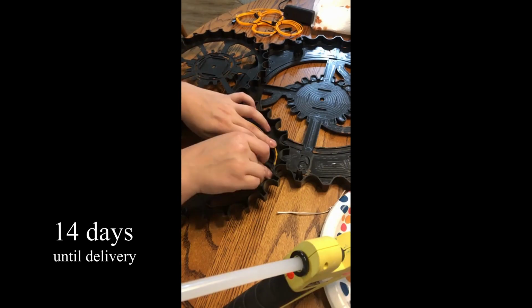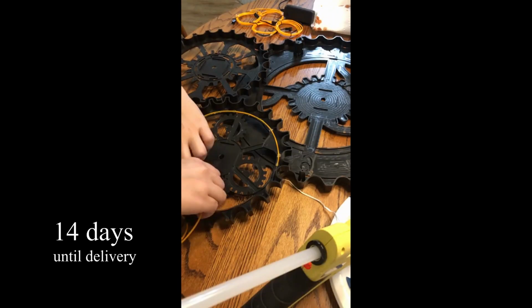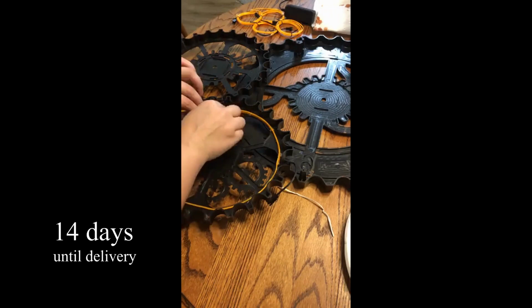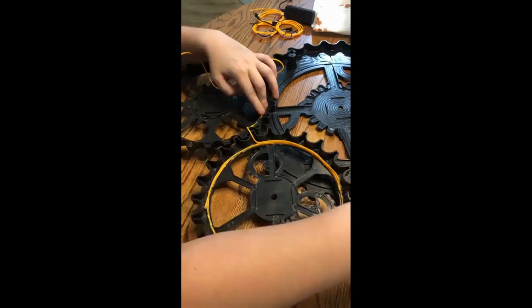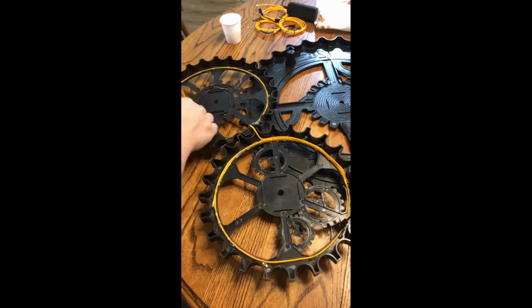To attach these to the clock, I used an industrial temperature hot glue gun. This thing gets so hot it will give you third-degree burns, which I went ahead and did several times in the process of gluing all of these EL wires to the back of these plastic clocks. I wanted to give it some ambient lighting so that when it was on, they seemed to glow internally. And it kind of worked.